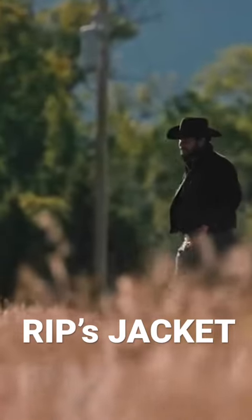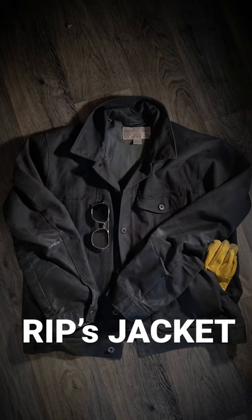All right, I mean, let's be real. Rip is clearly the coolest character in Yellowstone. And if you've ever wondered where he got that jacket, I can help you with that. Because I own it. This is the Shortline Tin Cruiser made by the Filson Company out of Seattle.